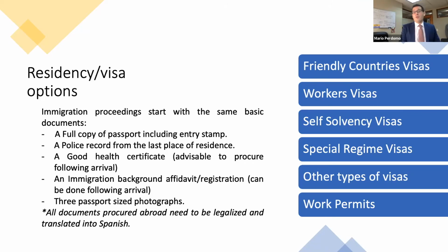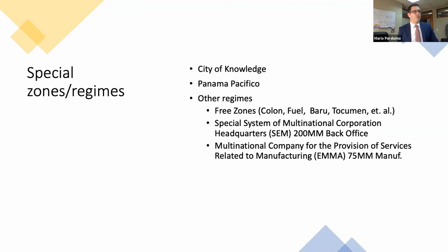And there's also work permits. Every single visa, if you're also working in Panama, depending on the type of visa, you will require a pairing work permit. And you have to procure one and then the other. And it's kind of a cycle because at some point, the renewal of each one ends at the same time. So you have to time it quite right in order to avoid being fined for not having the documentation on hand. So let's talk about special regimes.